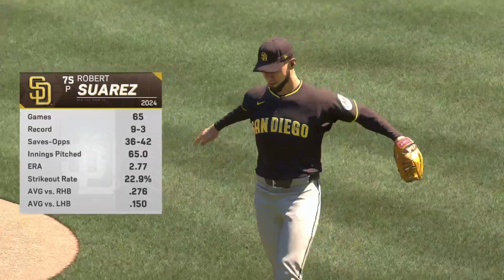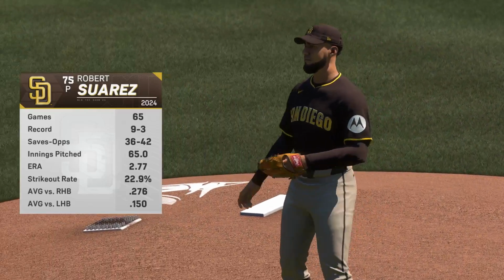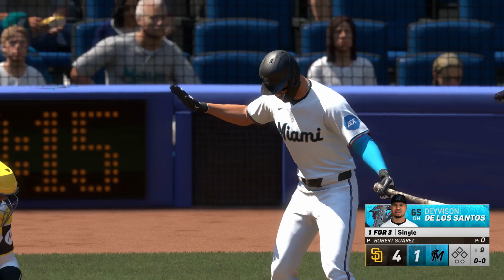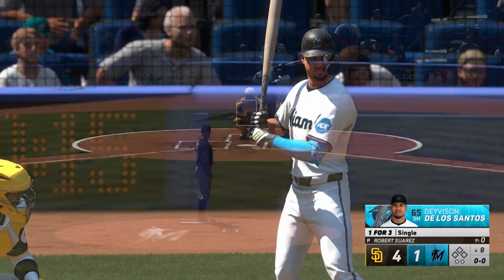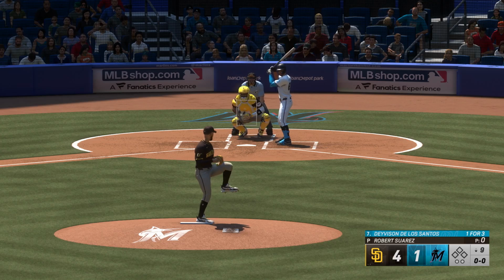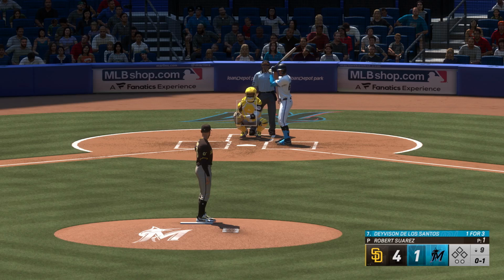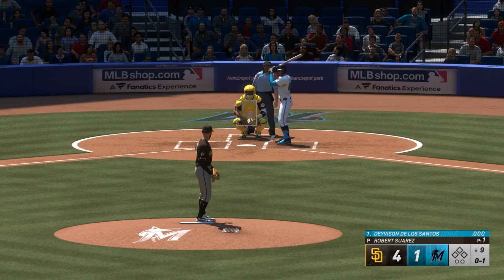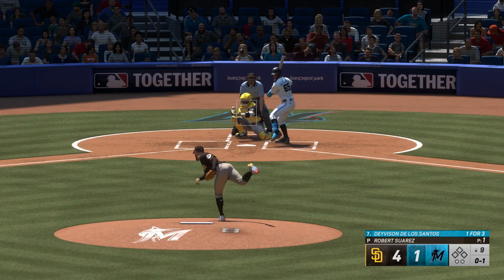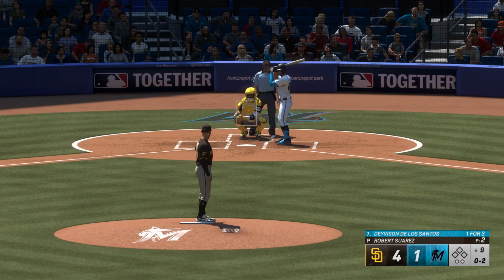Welcome back, and here comes the closer, Robert Suarez. And I can't imagine any save is an easy one. You're holding a small lead on the scoreboard, and you know those hitters are going to give you the best at-bats they can. So it's always high stress. Let's see what he's got here to try and close it out. De Los Santos leading things off and takes a strike. Swing and a miss. Missed that by a mile. And the count is 0-2.